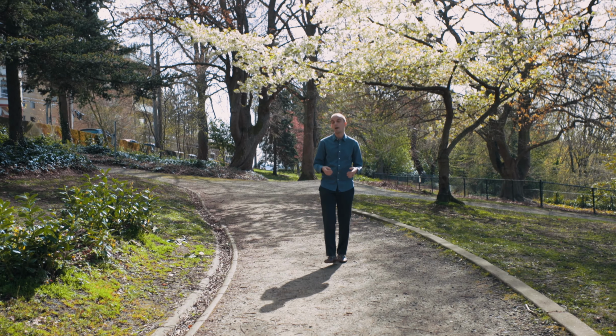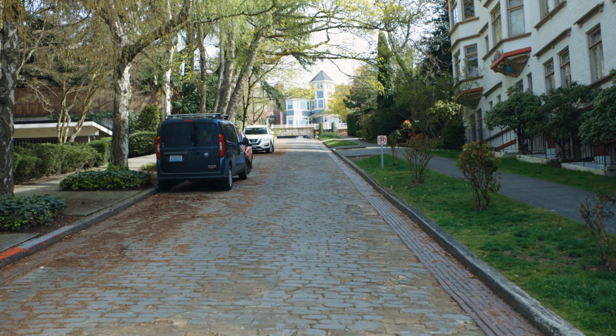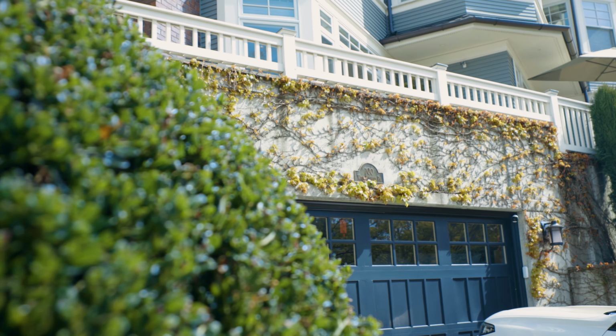Many of the residences also enjoy stunning views, making Queen Anne one of the most prestigious neighborhoods to call home in the city, where you can still find these Queen Anne style homes scattered around.